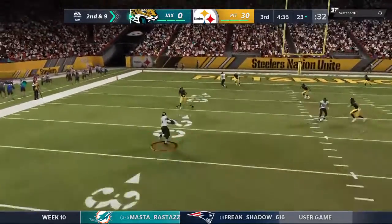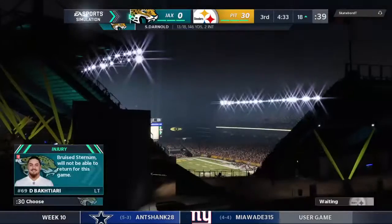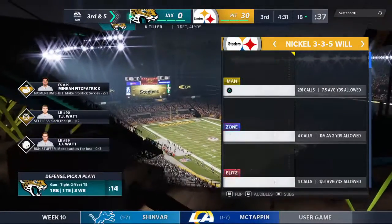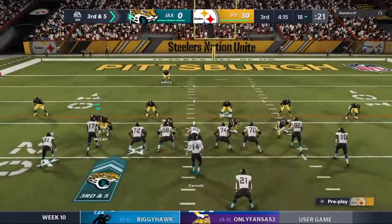On 2nd and 9, Darnold. He's going to find his running back. It's complete. Darnold. And they'll bring him down at the 18-yard line. 21. It's a gain of 5, and they're going to face a 3rd down.